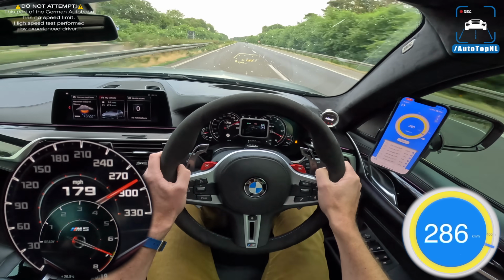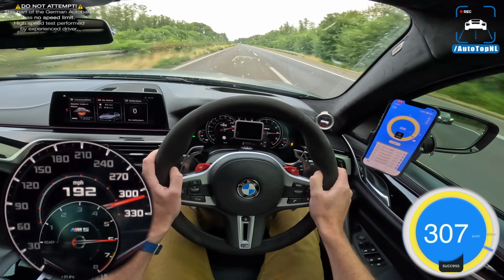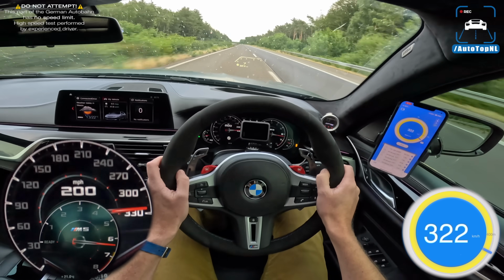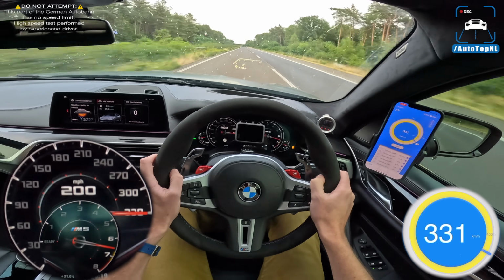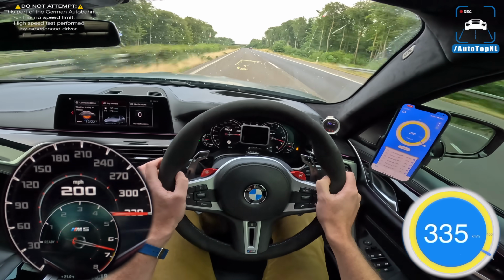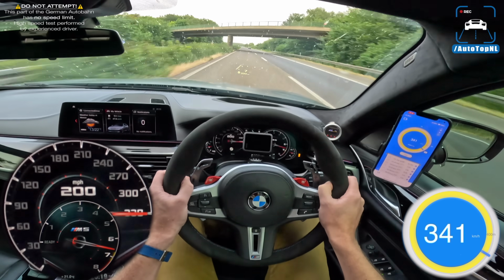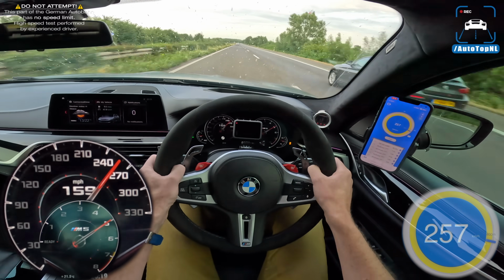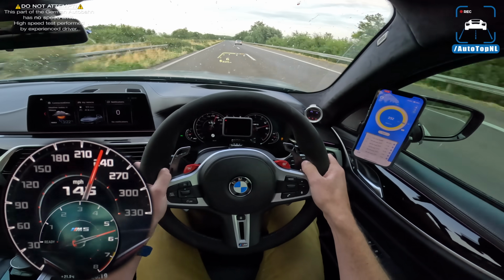Oh, it just runs so good. Look at those numbers, they just keep going. That's 330, but the GPS one keeps going. Have to brake here for this car. I don't know how much that was, GPS, not 342. Oh, but that is it.